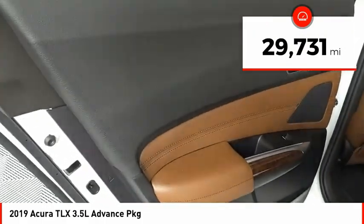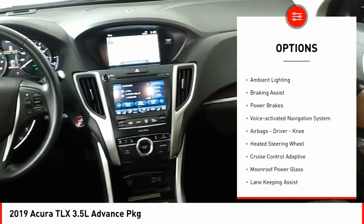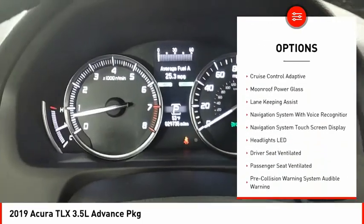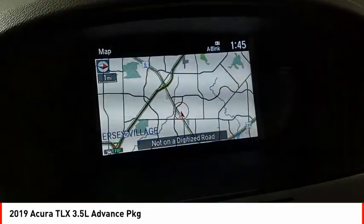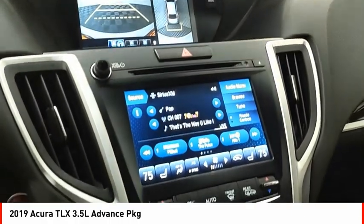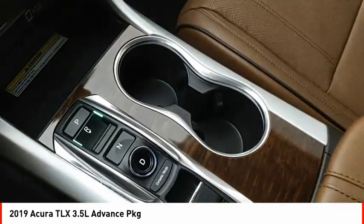Here are some of this vehicle's great options: power windows with safety reverse, remote engine start, traction control, stability control, ambient lighting, braking assist, power brakes, voice-activated navigation system, airbags, driver knee, heated steering wheel. This vehicle offers reliability and good looks at a great price. So come in and take a test drive today.